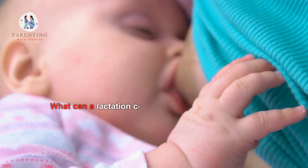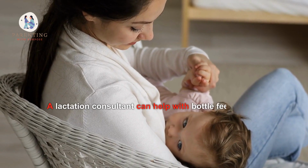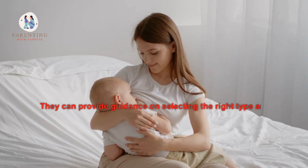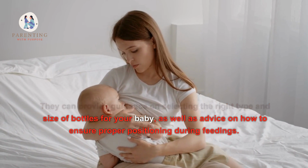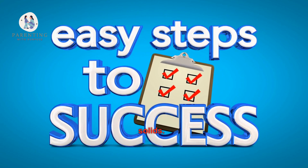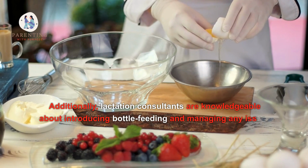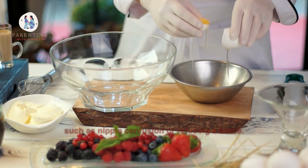1. What can a lactation consultant do to help with bottle feeding? A lactation consultant can help with bottle feeding in a number of ways. They can provide guidance on selecting the right type and size of bottles for your baby, as well as advice on how to ensure proper positioning during feedings. In addition, they can give tips on identifying the signs that the baby is done eating and when it's time to move on to solids. Additionally, lactation consultants are knowledgeable about introducing bottle feeding and managing any issues such as nipple confusion or refusing a bottle.